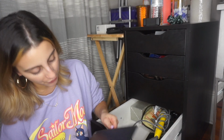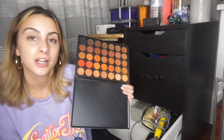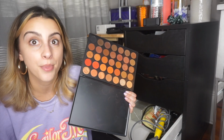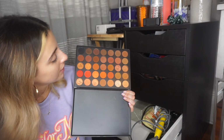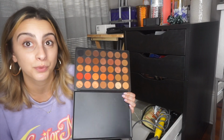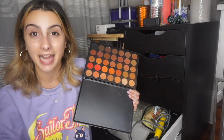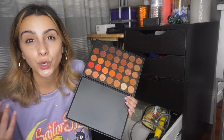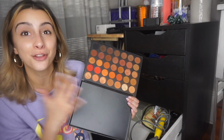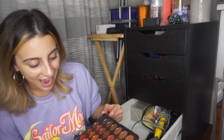Up next is this Morphe palette. This is the Morphe 3502 palette. Do you guys remember when this palette came out? The OG one, 350, and then they came out with 3502. This was literally me and a palette. This is when I used to wear all these orange, burnt shades. Now I'm neutral, cool tone, natural-esque. I used to walk around with orange eyelids all the time. It was just a thing.